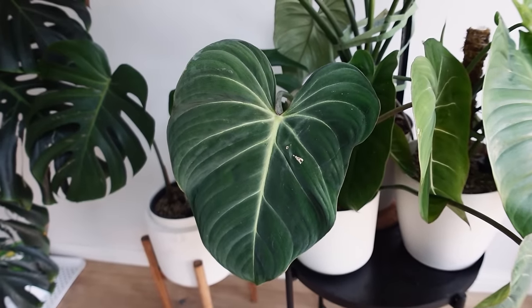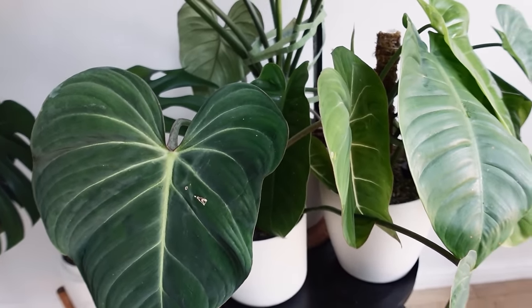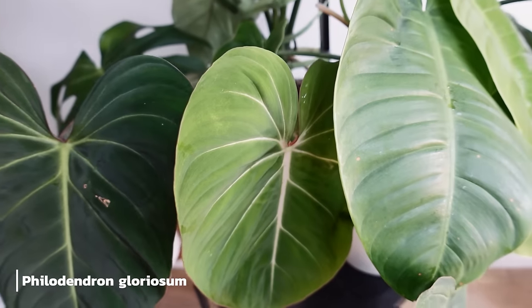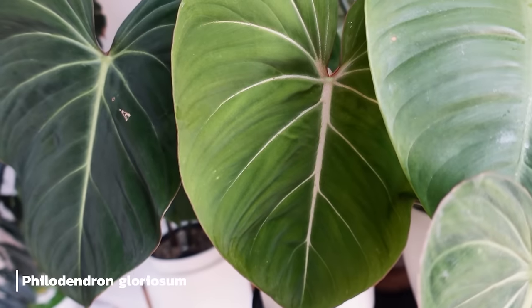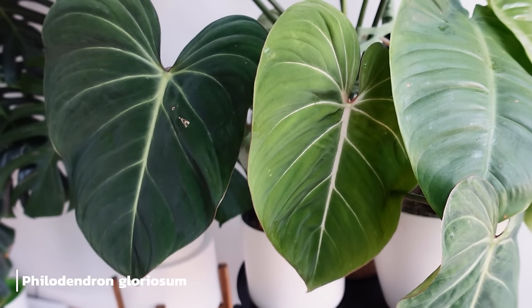Moving on to this guy. This is quite simply Philodendron Gloriosum. Is he variegated? No, he's not. Why, you ask? I don't actually know why I brought him here. I'm going to be honest, I thought he was regular form. First, I thought he was regular form. Then I thought he was dark form.